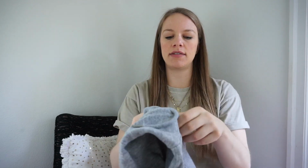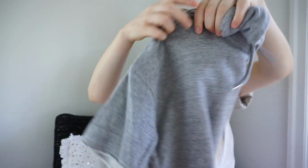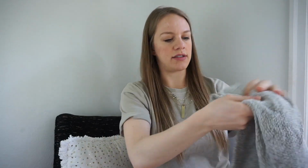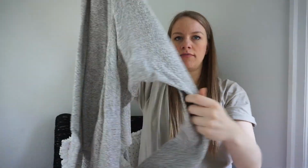Next is this men's. I like taking men's to Crossroads. I'm not exactly great in knowing what they're gonna pick up, but this is PacSun men's. It's a short sleeve sweatshirt. So we'll see if they take that. And then I think this is also Brandy Melville. Yeah, this is a cardigan. It is lightweight, but again, I don't know if they're taking sweaters right now.